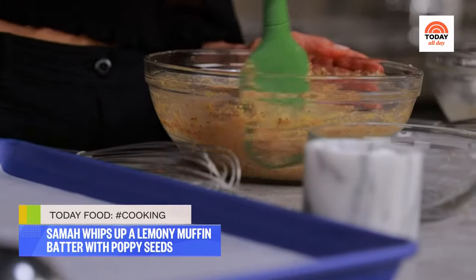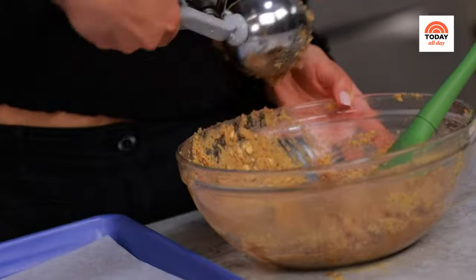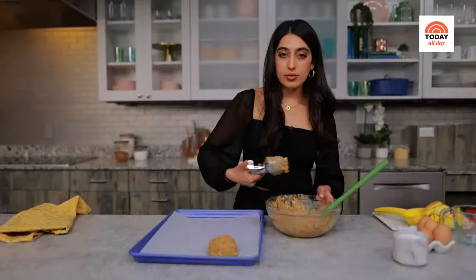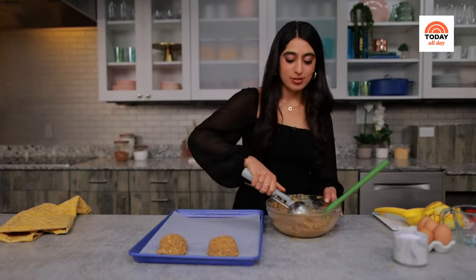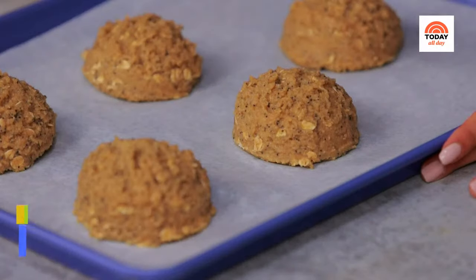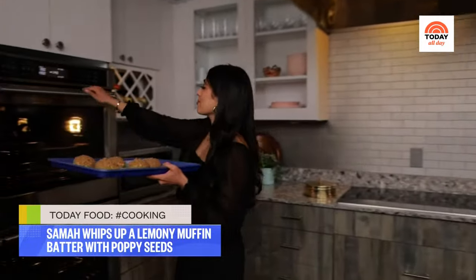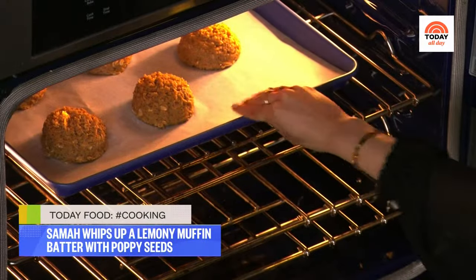Okay. This looks perfect. Time to use my giant cookie scoop and scoop these onto my pan. I like using these because it allows me to get a really nice uniform muffin top. So they're all even, they're all the same size. You know what's really great about a muffin top? You don't need a muffin tin to make them. Just use your cookie sheet. It's a game changer. These are ready for a little journey in the oven, 350 degrees for about 30 minutes or until it's nice and golden brown around the edges. Let's go.